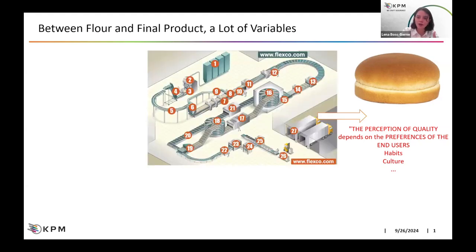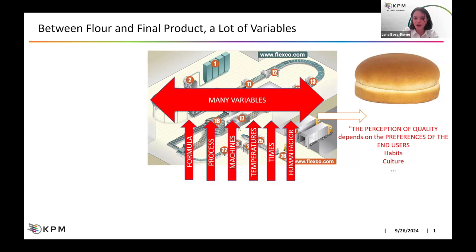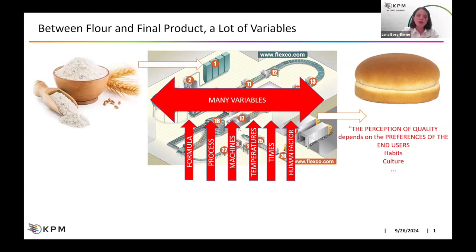And before the final product, you have the entire process, and the process contains many, many variables. There is not one factory that is the same as the other. They are all unique in the recipe, in the process, in the machines that are used, in the temperatures and the timings used between the steps. And of course, there is always the human factor, even in the most automated production lines. And then there is the flour.